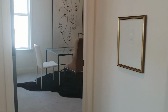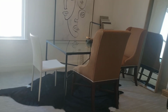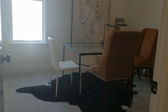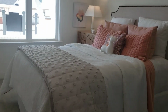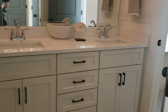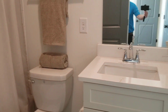First, I'm going to show you that there are two spare bedrooms here in the front. This is a main level bedroom here. Of course, they're using it as a small meeting area for clients and customers. And then this is another bedroom here in the front of the home. And then there's a Jack and Jill bath that connects the two bedrooms together, and I'll do a quick pan for you to see that bathroom.